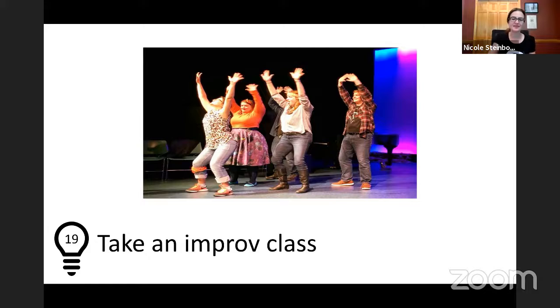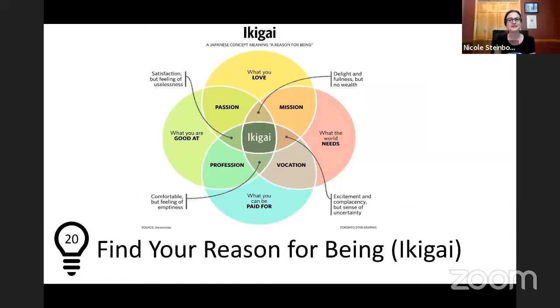And then this last one, so this is my favorite Venn diagram I've ever found. It's find your reason for being. So it's a Japanese concept. And I just look at these different circles and really think about how your role in your career can fill them. So what you love, what the world needs, what you can be paid for, and what you're good at. And for some people, they know this really early on, and that's fantastic. But then there's people like me who are still working on what that is and jumping through different parts of this. So thinking about this is really, really important.